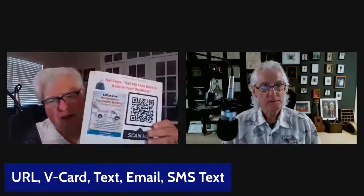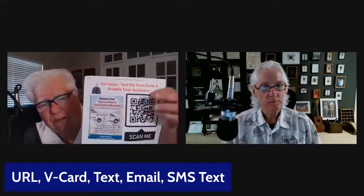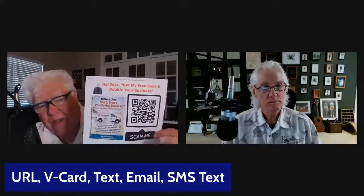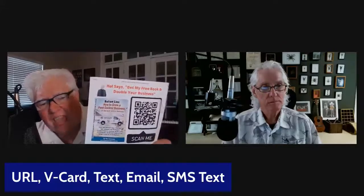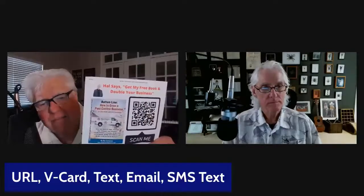Right. You've intrigued them with a headline. If I show this again, the intriguing line, which you could rewrite. I love this new frame thing that the QR code generator does. They make this thing called a frame, and I love that little frame that says "Scan me." That's a call to action. Picture of the book, but the Hal on. Hal says, "Get my free book and double your business. Scan me."